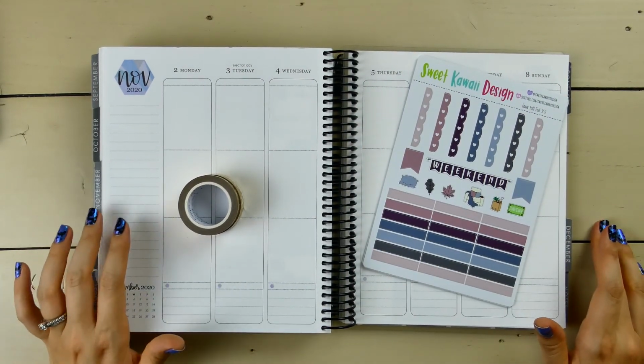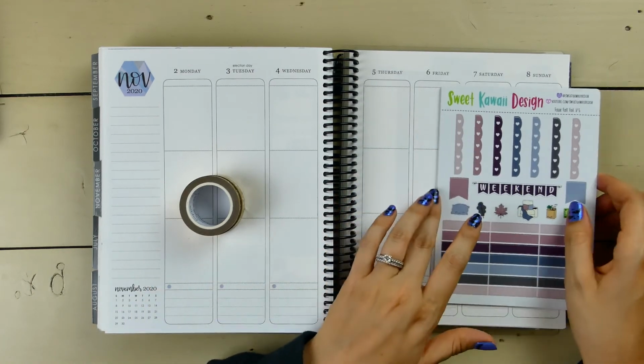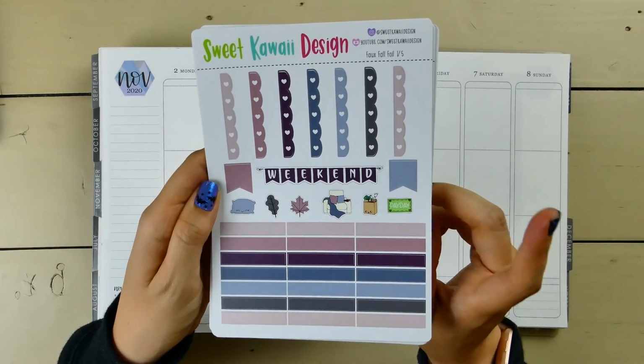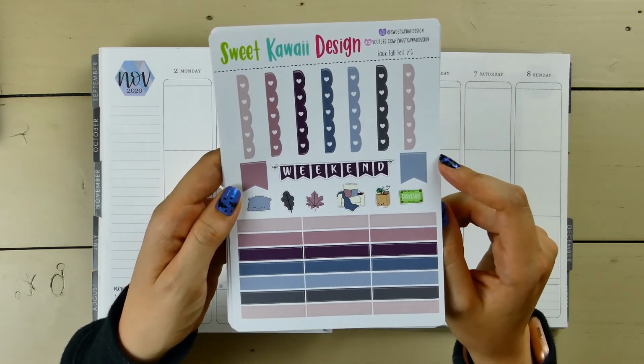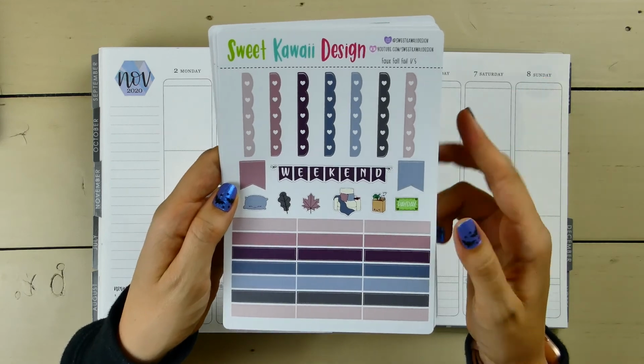Today I am planning in my Erin Condren vertical neutral for the week of November 2nd through November 8th, and I'm going to be using this faux fall foil kit from Sweet Kawaii Design from last year. So I picked this up and I just never had quite the right time to use it.